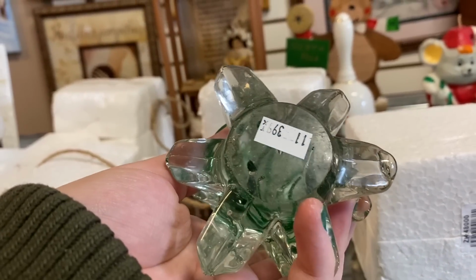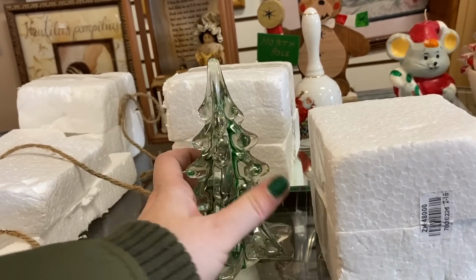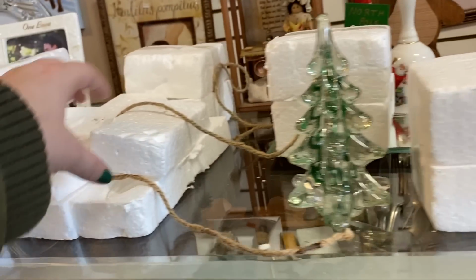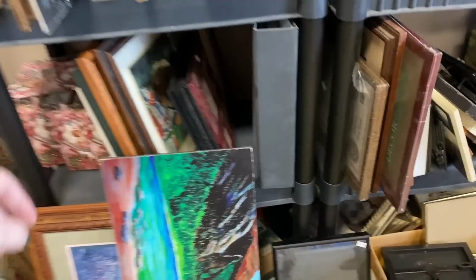I love the looks of this Christmas tree. It was a heavy-duty art glass piece. I love the little bit of green that was dripping throughout the center. They were only asking $3.99 for that, and it is something I picked up. I think I'm going to keep it for myself. I think it'll look nice on my Christmas decor.